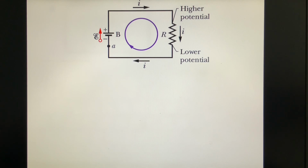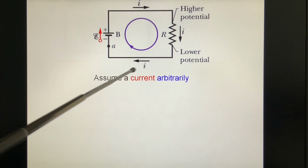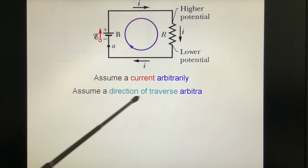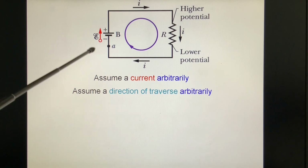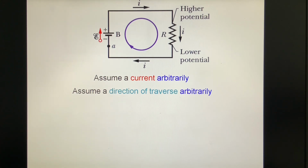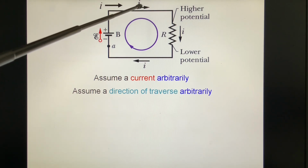This is a single loop circuit, okay? We can assume a current arbitrarily. In this case, we assume it's clockwise. Of course, you can assume the opposite direction arbitrarily. We also can choose a direction of traversal arbitrarily. You can calculate in this direction or the opposite direction. We get the same answer. Now let's try this one. We suppose I is in this direction as indicated in the book.